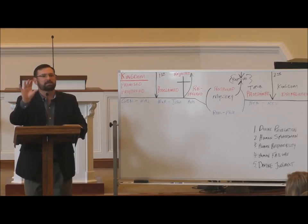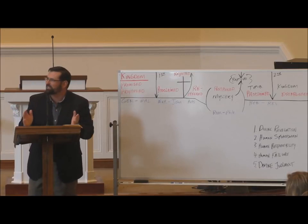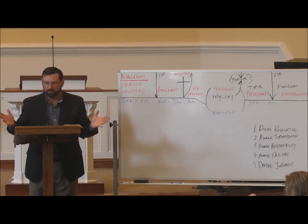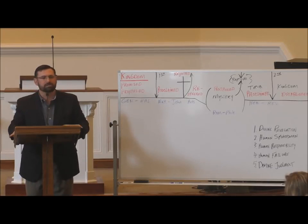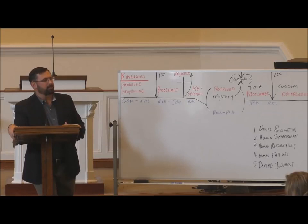So I don't have a problem with the basic outline in the Scofield Bible. I do have a problem with where he starts and stops some of these. But you have innocence before the fall, conscience after the fall, leading up to human government through Noah, promise through Abraham, the law through Moses, the mystery through Paul, then the kingdom after this age. So you could follow that, and I think that's accurate.